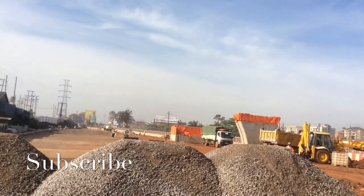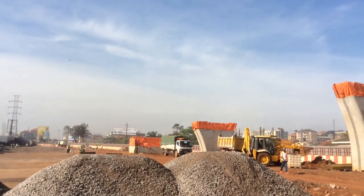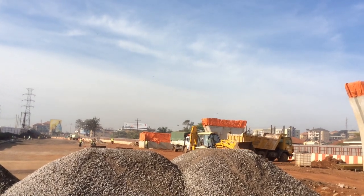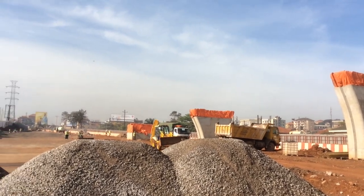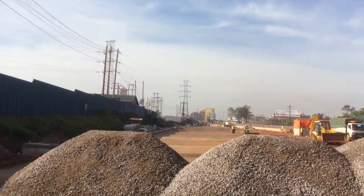So this section is Queensway section. You can see the machine trying to begin work. You see, I took this video early in the morning. It was early in the morning. So the workers are preparing to start work, maybe to start laying the road.